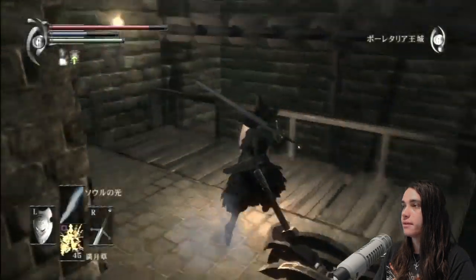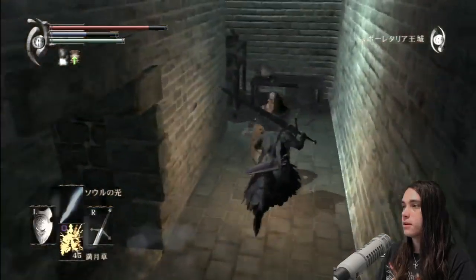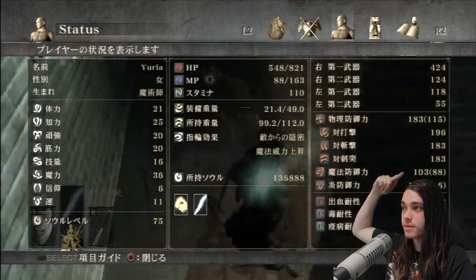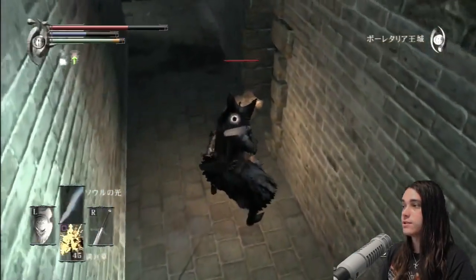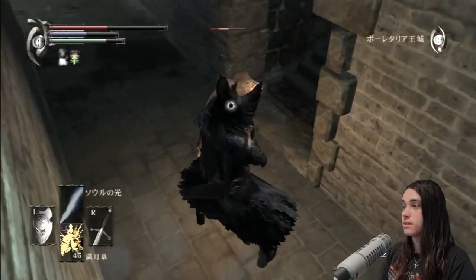So pulling this will allow us to access the boss for those who are not aware. Pulling it will of course be useful to us. For those who can't see our current soul counter, worth showing it off, it's just above me here. It is 136,888 at this moment.